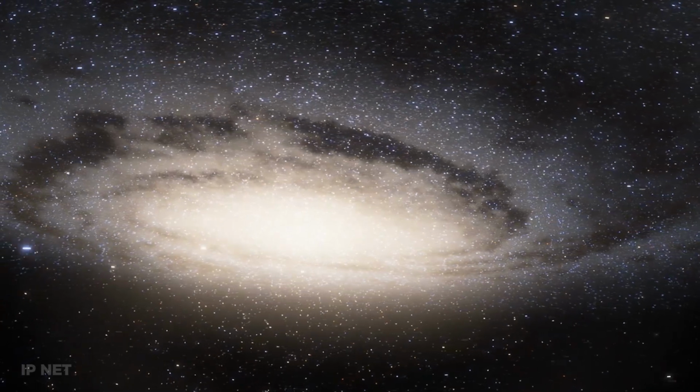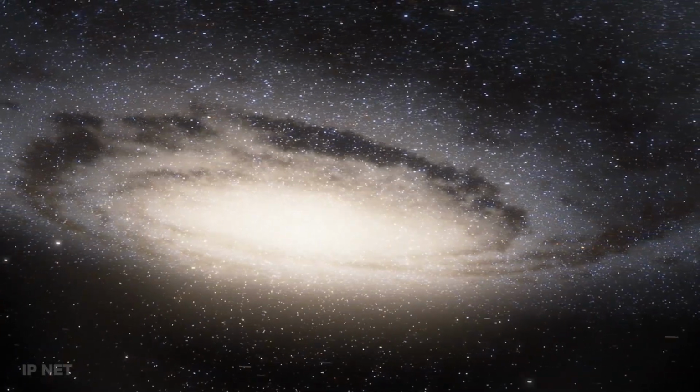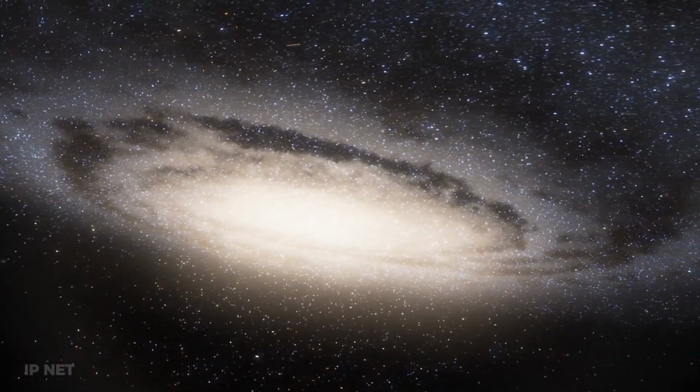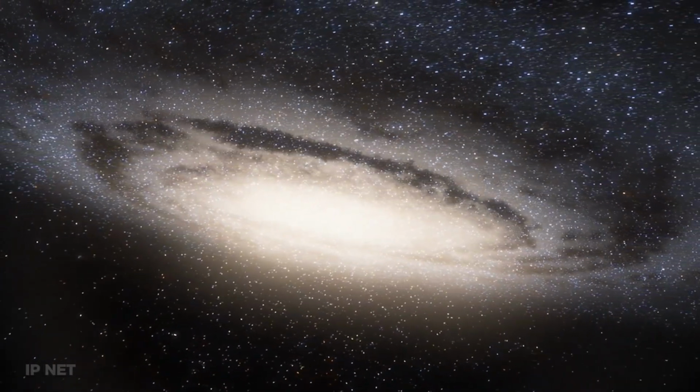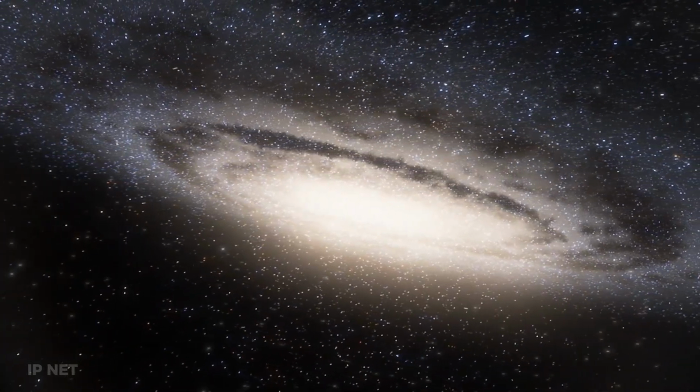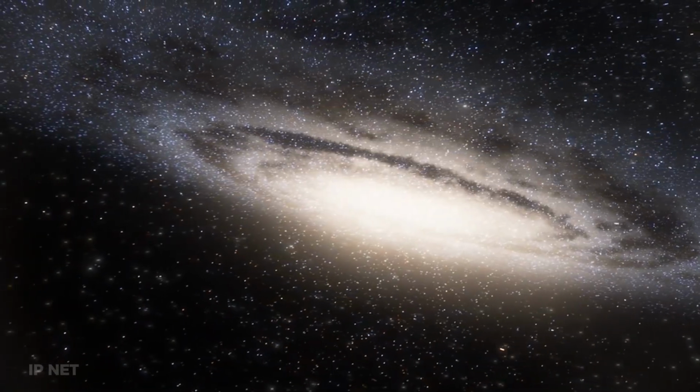From my seat in the void, you and I are going to peer into the heart of our galaxy, Sagittarius A. It is 4 million times the mass of our Sun, 26,000 light-years away, hidden behind an impenetrable wall of dust. This dust has kept it secret for all of history.